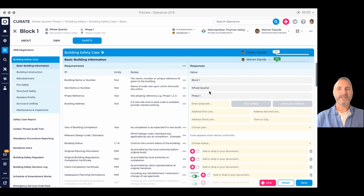So for instance, let's give you a quick tour of how this information is developed. So up here, first, we have the progress bars. The progress bars tell you how much information is being provided at any time. So firstly, for the individual sections down here, but then overall, collectively, for the building safety case.